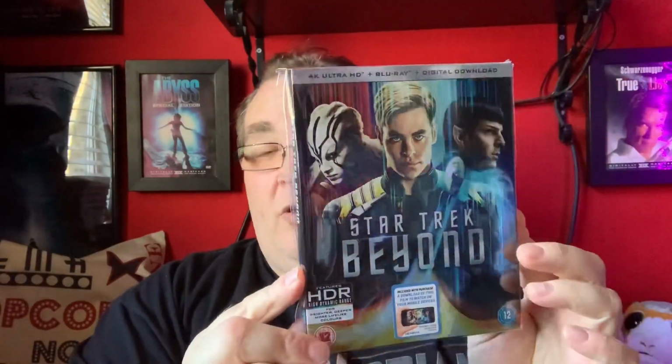Next up, we have a bit of Star Trek. I managed to pick this one up cheap as well. This is Star Trek Beyond the 4K. I might actually get the first two films, Star Trek and Into Darkness. I might get the US ones because the UK ones don't have slipcovers. And this is actually a slim one, so it will blend in better with the US ones with slips.